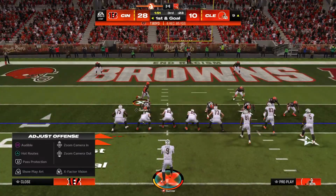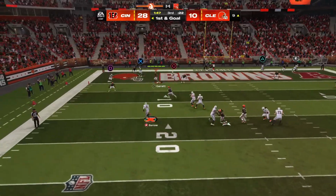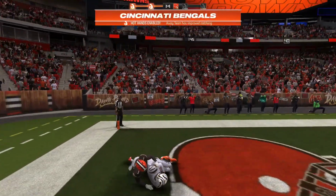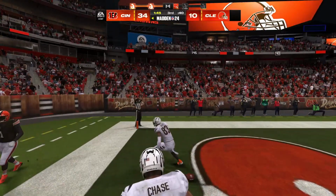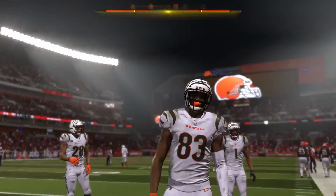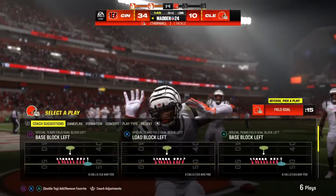It's 1st and goal. Now Burrow. Forced out to his left. And that'll be caught. Touchdown Bengals. It's Tyler Boyd. A great effort there with his 2nd touchdown of the night. And the Bengals are able to add on to that lead.